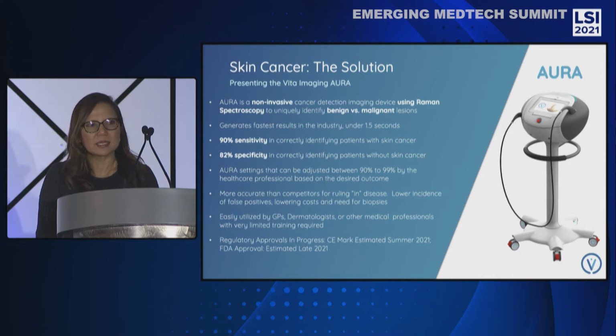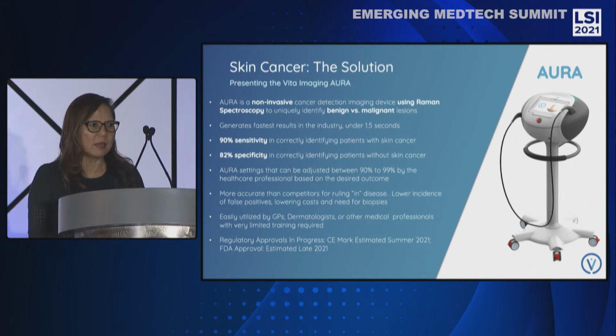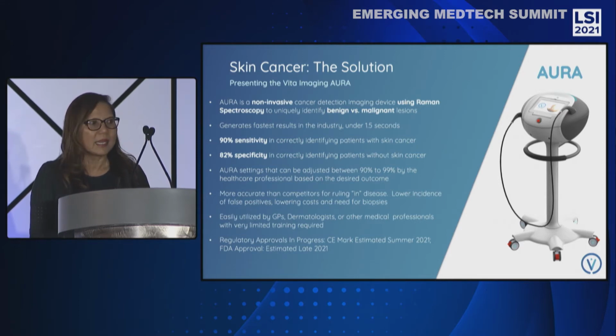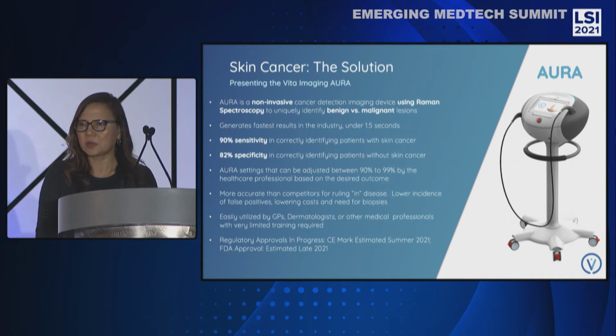It has higher sensitivity and specificity rates than our competitors and is able to produce results with the lowest rate of false negatives. It's more accurate for that reason in ruling in disease, and it has a lower incidence, as I indicated, of false positives. It's easy to use for end users, physicians, dermatologists, and other medical professionals, with very limited training required. We also have regulatory approval in progress, both for the CE mark and the FDA.